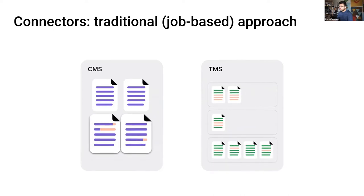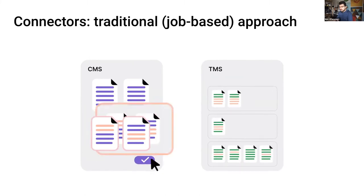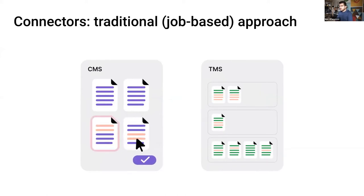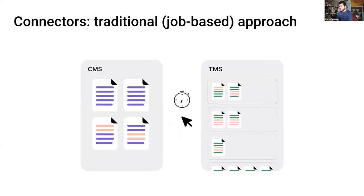And why is it not scalable? Well, it works well enough if you want to send some new content for translation once every week or twice a week. But what if you want to do this every day or every hour? The problem is that you will have lots of things to do in order for this to happen. And on the TMS side, you will have lots of small fragmented jobs to handle.